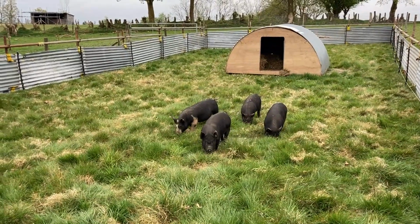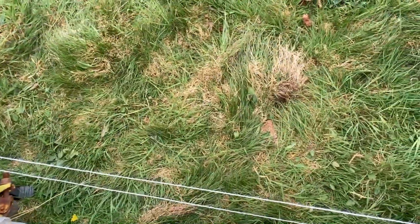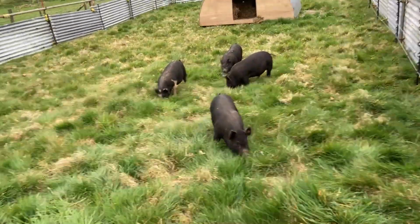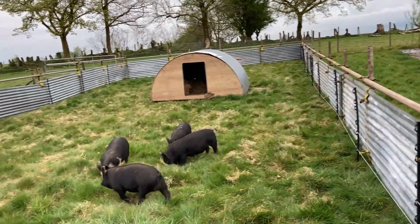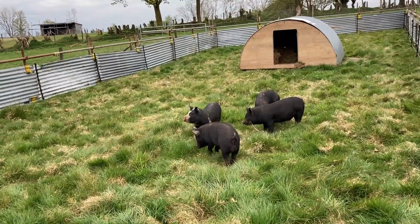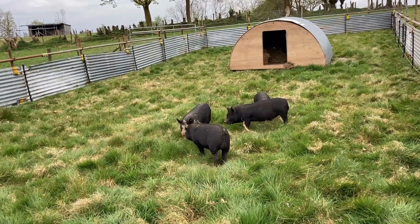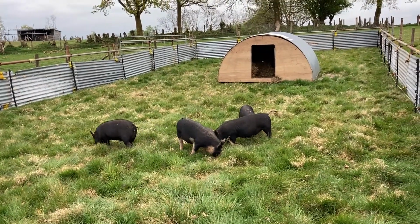So they've got this area at the moment which has got electric fencing. Martin's just about to put the battery on, and it's all walled in as well. So yeah, hopefully they'll be happy little pigs in their new home.